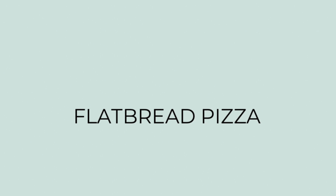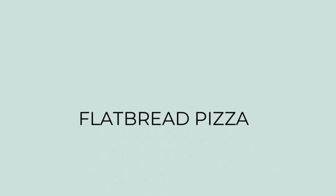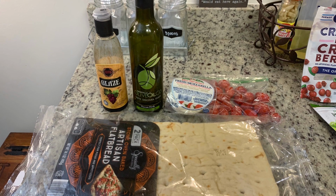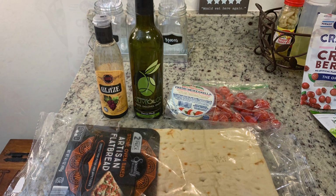I had some flatbread pizza crust in my freezer that I needed to use up. I got it several months ago at Aldi. So I pulled those out and thawed them. I decided to make a caprese flatbread. So I've got some fresh mozzarella cheese, some grape tomatoes, olive oil, and then I'm using the Trader Joe's balsamic glaze.